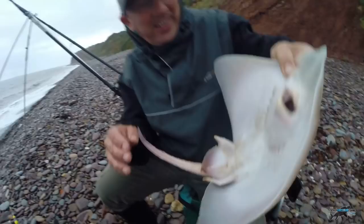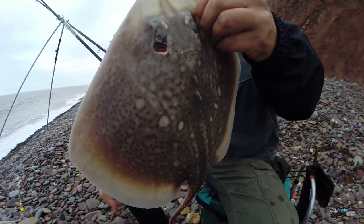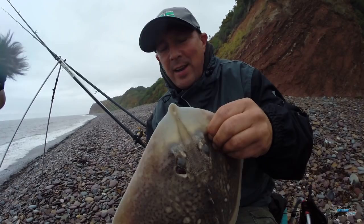And we're right at the top of the tide now, Craig. Pretty much. Just about 15 minutes into the ebb. So, you know, hopefully we might get a couple more of these. And a bass. And a bass, yeah, the one which we didn't catch yesterday, unfortunately.